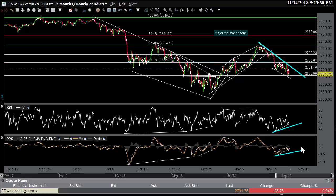I like to look at the futures because it can sometimes give me a heads up, because you have round the clock trading, so you have a lot more reactions. Sometimes you can pick up these divergences that you don't make out on the SPY and QQQ, which only show the 9:30 to 4 p.m. trades. Here's SPY, or ES, I'm sorry.